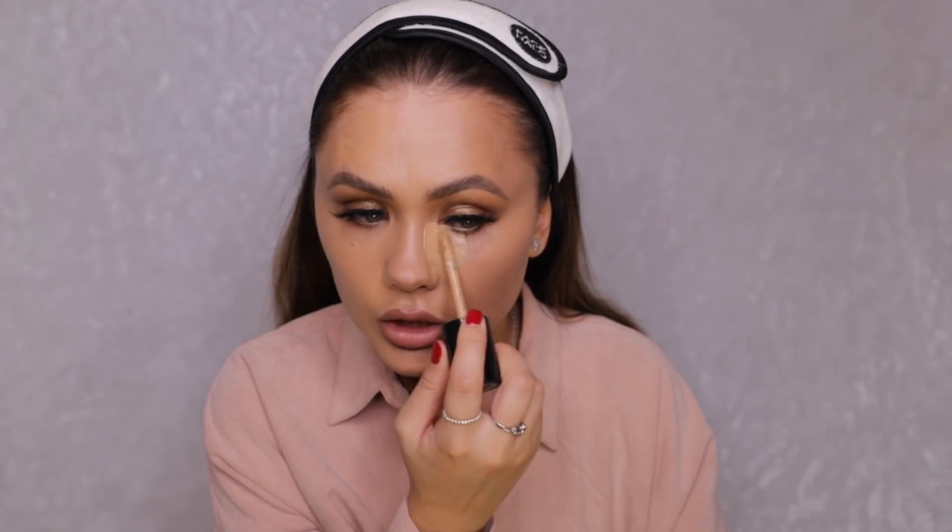Now I'm going to go with my concealer because I only have foundation on. I haven't actually applied my concealer just yet. If you wanted, you could apply your concealer and your contour first and then blend it out with your foundation. You can really make it work for you. You don't even have to use a cream contour. You can just go straight in with a powder.